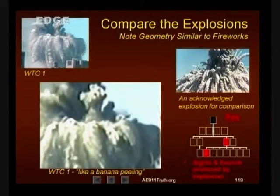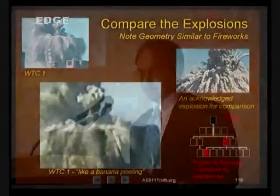It's been referred to like a banana peeling. Fire doesn't do this. Are all the columns cut and exploded at once? Let's take a look. Words of a senior blaster.